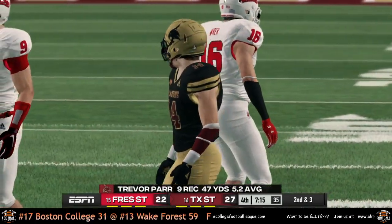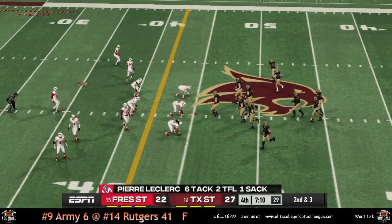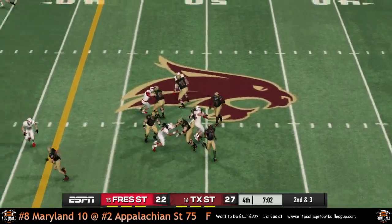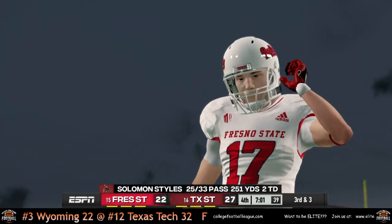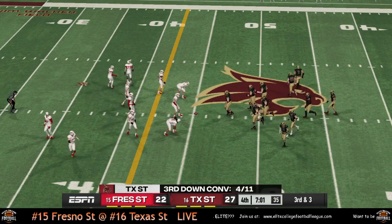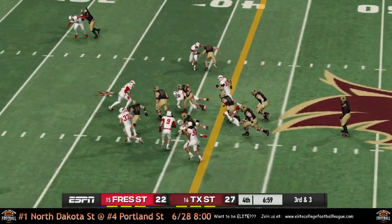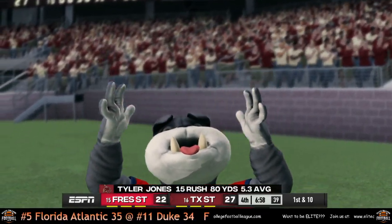That's a good completion. They didn't get the first down, but they picked up about 7 yards. They need about 3 yards to get the first here on second down. Two to the top, one to the bottom. Going to fake the handoff to the back and it's deflected by, how do you say that, Spiral? Burrows, Burrall, B-Ball. Shotgun formation. He's going to hand the ball off to Jones this time. He's going to run up the middle for an 8-yard rush. Brings up first and 10 for Texas State.